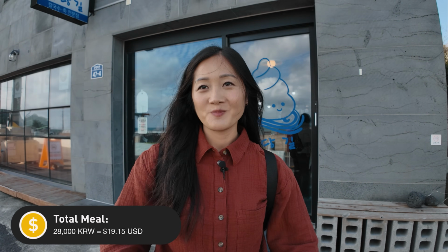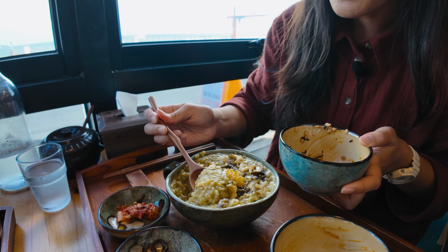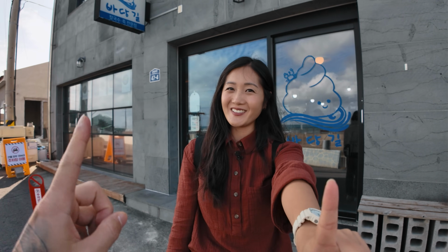How much was that? That was 28,000 won. That's pretty damn good. I think it was like $10 a dish, but it was seafood. It's pretty amazing. Fully loaded too. And I think this is probably one of our best, most delicious meals.